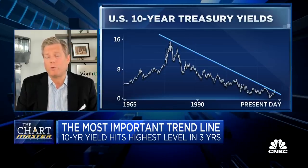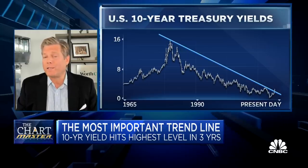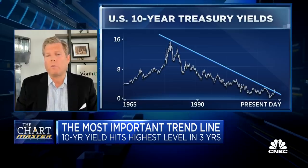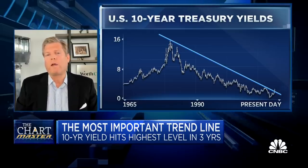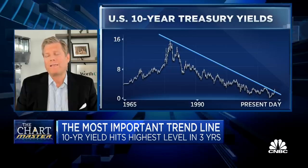Now, here's the thing about drawing trend lines. You can connect any 2 points in any instrument. That's not a trend. You need at least 3 points. And to be fair, if you take the point where we moved above that trend line, which happened about 3 months ago, we have a trend that at least has 3 touch points.